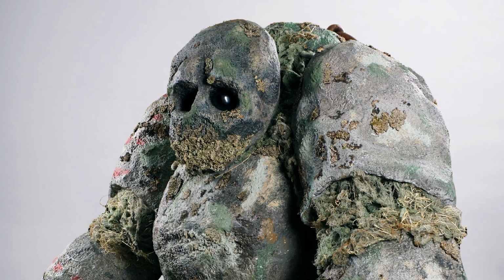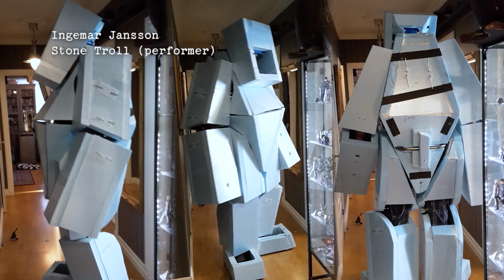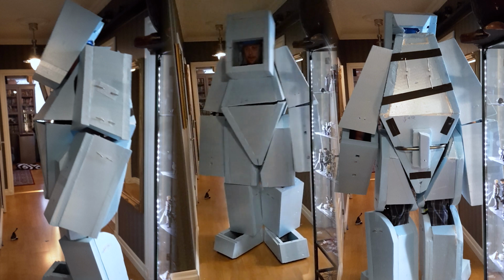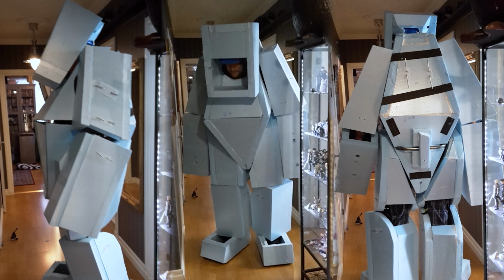The stone troll is one of the main creatures, of course, in the film, and we wanted it to be a big troll. These big rocks that are stuck together and somehow they can move. So we needed to find a tall actor. So we found a guy that was 207, and that was the base, of course, for the costume.